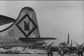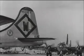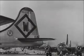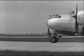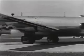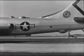Wingspan, 141 feet. Height of tail, 30 feet above ground. Diameter of fuselage, 9 feet 6 inches. Length of fuselage, 99 feet.